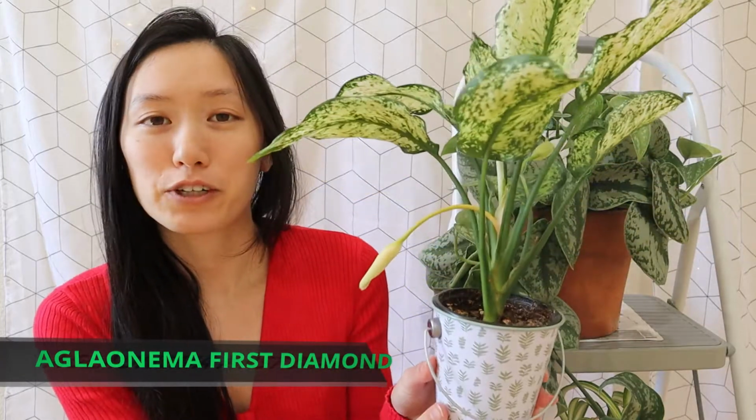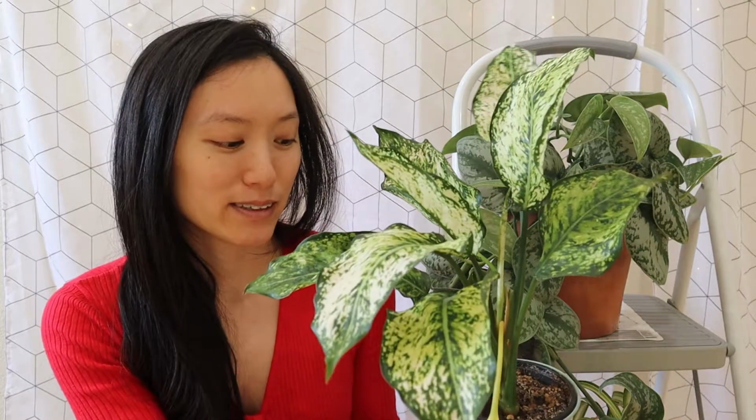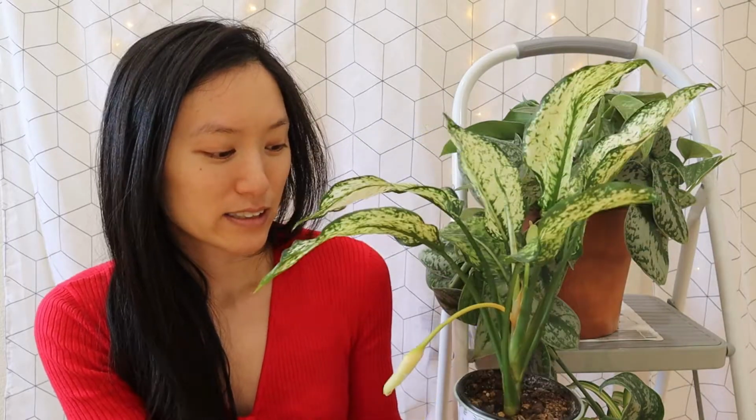Next, we have the Aglaonema First Diamond. Mine is just in a 4-inch pot. It's pretty small. I haven't repotted it since I got it, which I got sometime at the beginning of this year. I've acquired a lot of plants at the beginning of this year. It's just really fun watching them all grow and just have their own personality.